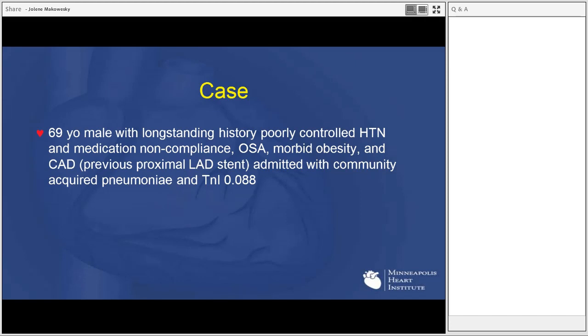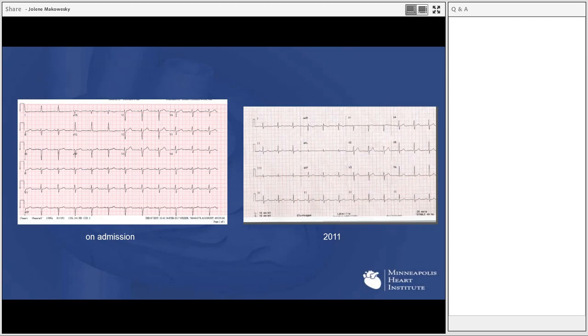So we'll jump in the first case or first patient, a 69-year-old gentleman. I actually saw him at St. Francis as an inpatient. He has history of poorly controlled hypertension, medication noncompliance, sleep apnea, obesity, so the classic cardiology patient. And he was admitted because of community-acquired pneumonia. And why a troponin was checked, I'm not certain, but it's elevated. So a consult was generated.